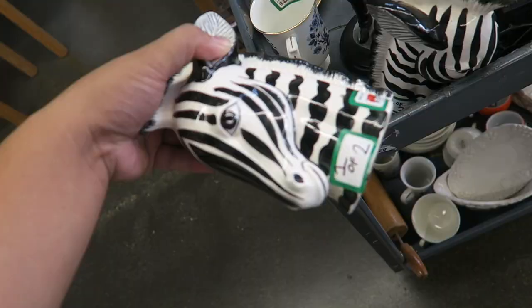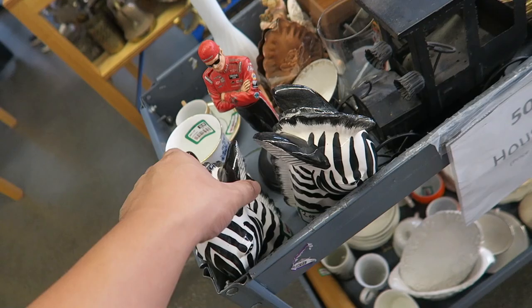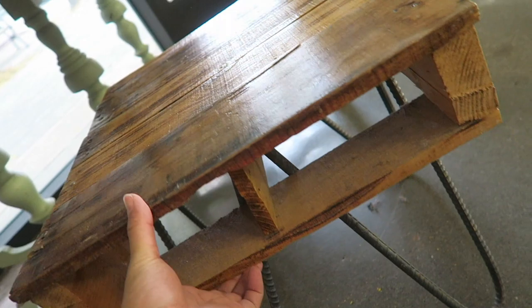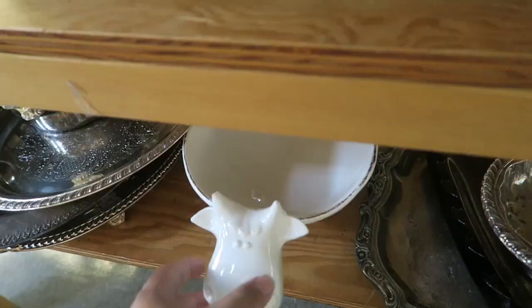These are really expensive. I feel like I've seen these before somewhere else. This little section is actually pretty cool. I wonder how much it is. Does it have a price anywhere? Look at how cute this little cow thing is. He's a little chipped though, but that's cute.